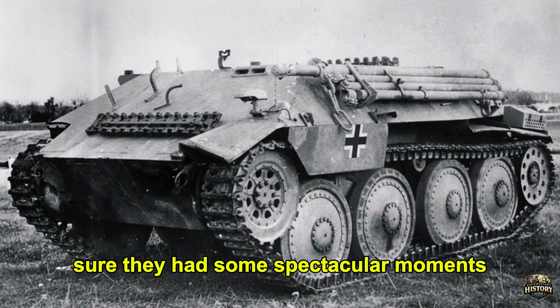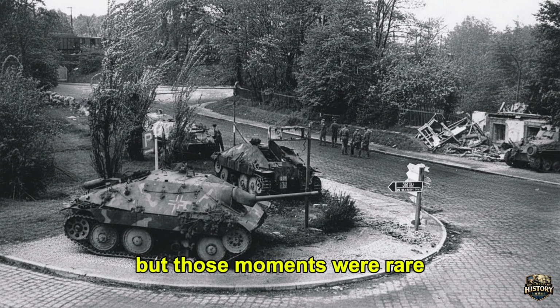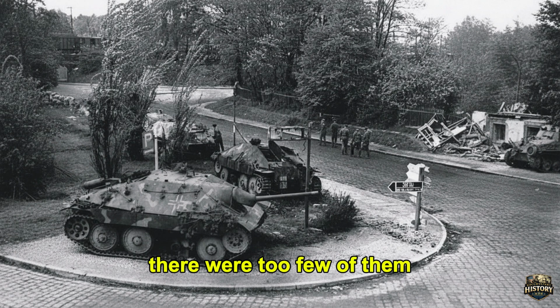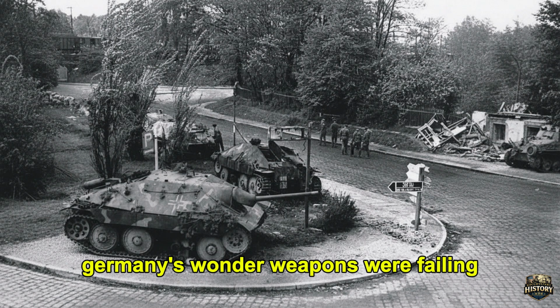Sure, they had some spectacular moments, like one unit that reportedly destroyed 25 US tanks outside Neustadt, but those moments were rare. The Jagdtiger's impact on the war was basically zero. There were too few of them, they were too unreliable, and they were too much of a headache to maintain. Germany's wonder weapons were failing.